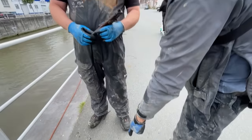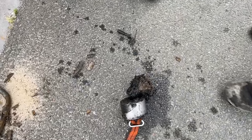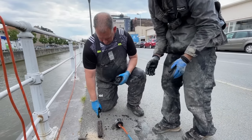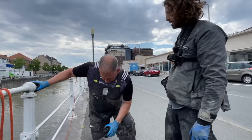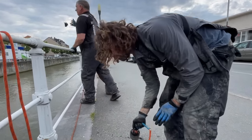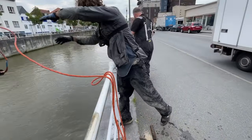And what's that? Is that a grenade, John, or what? What's that on there? No. Okay, good. I just thought I'd check with him first. He's the explosive expert. I didn't want to touch it. But I think the rest of that gun is straight down here.